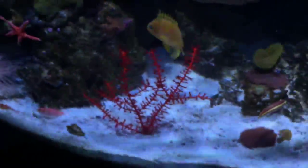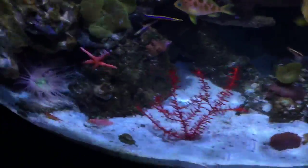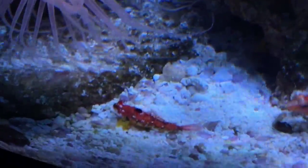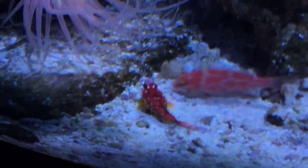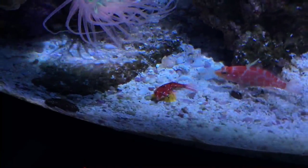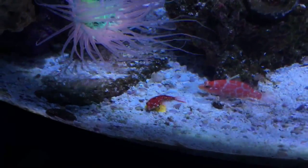But that's the way I did that. Well, I want to first go right here on this update. This female ruby red scooter blenny looks like she's ready to have babies. Her belly, if you look at it, it's hard, sorry about the focus, but as you can see, she's very round, and you know, she was courting with the male, so that's going to be interesting to see.